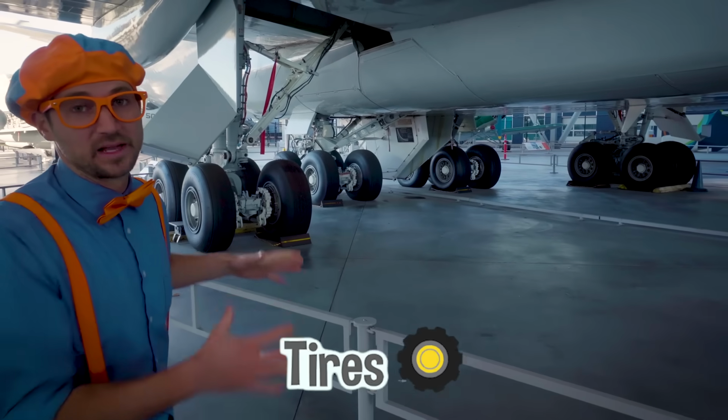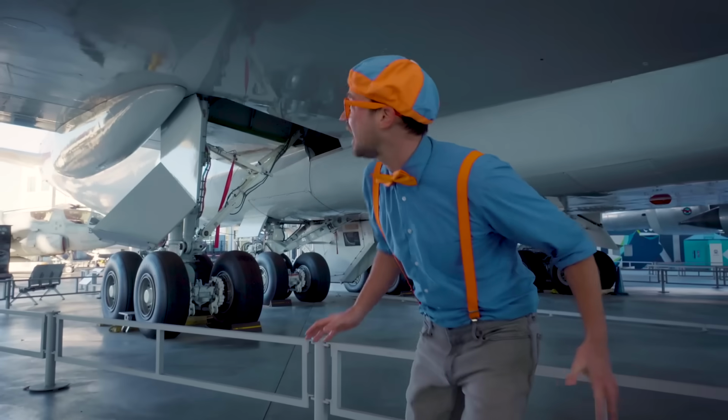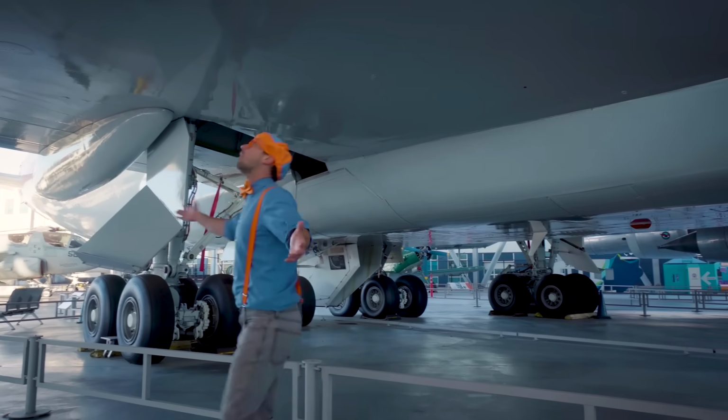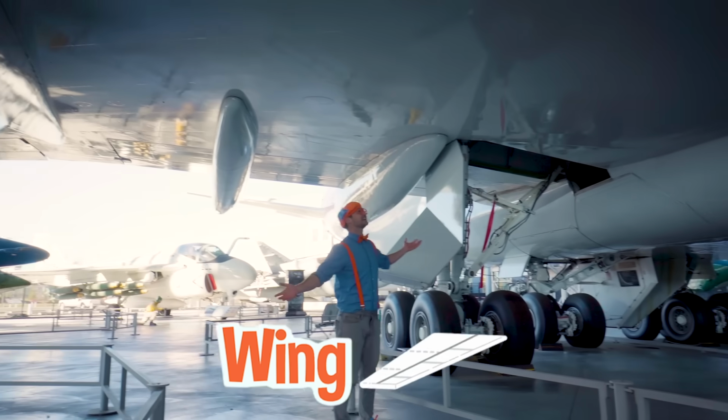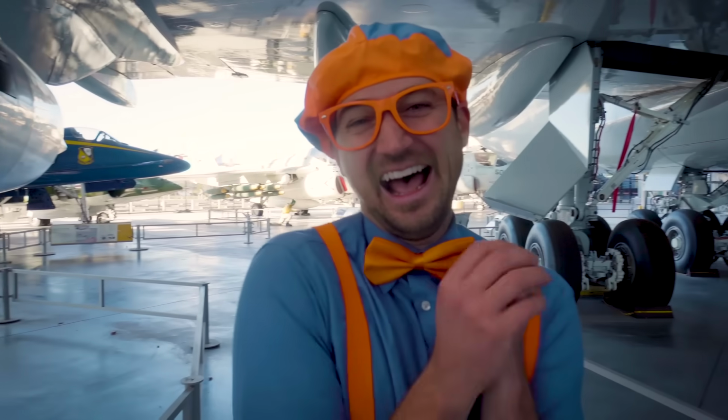Wow, this plane must be really heavy. Yeah, that's probably why they have so many tires. Whoa! And look how big this wing is! If it was raining, I definitely would not get wet.